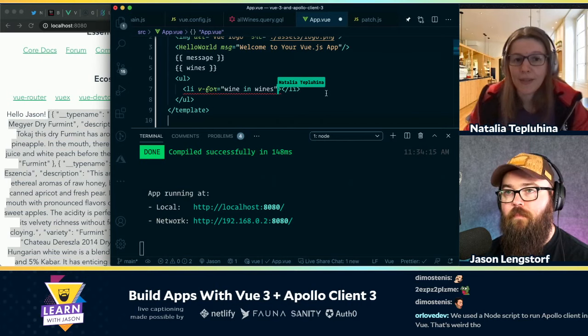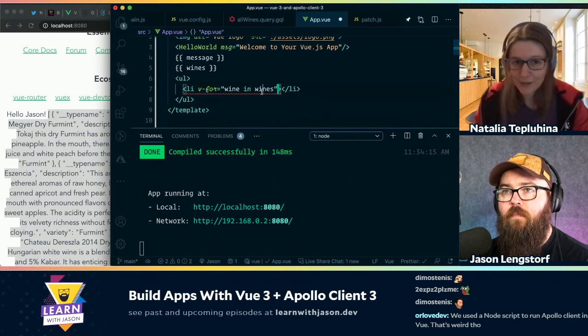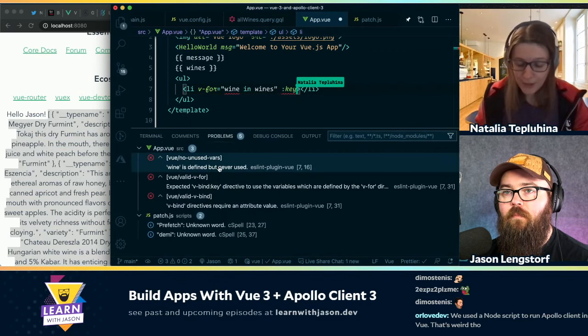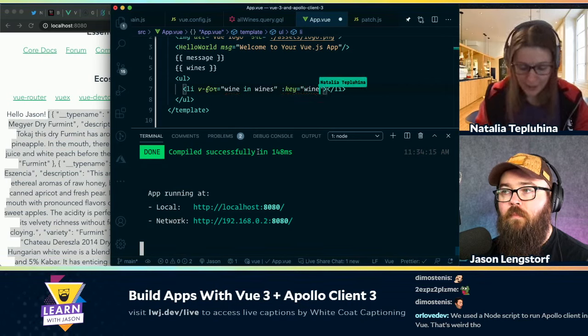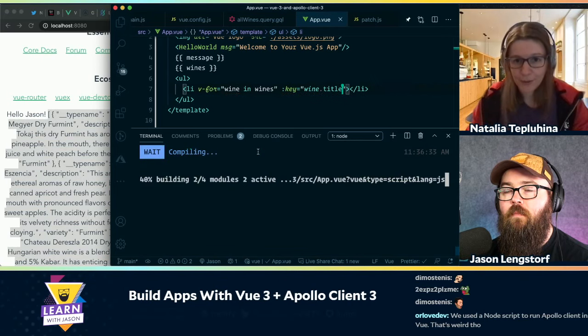And you see that for me it does complain. Linter is saying you need a key. And this is fine because in Vue you need to make the field unique and rendering properly. You need to add a key, which is a unique identifier for every single list element. We will say that wine name is fine. I'm not sure you're fetching an ID. Let me just quickly check. Nope, title, not name. Title will work. Title is unique here as well.